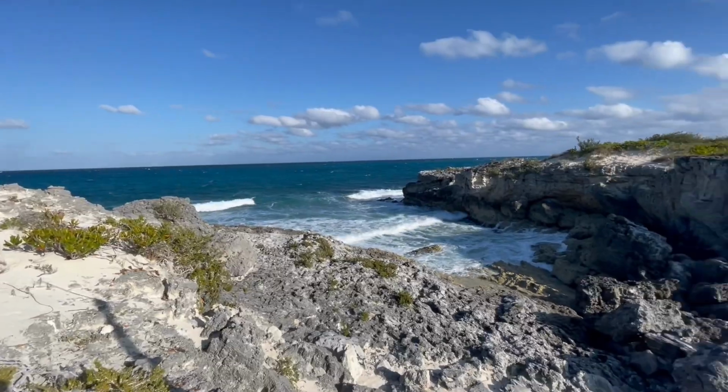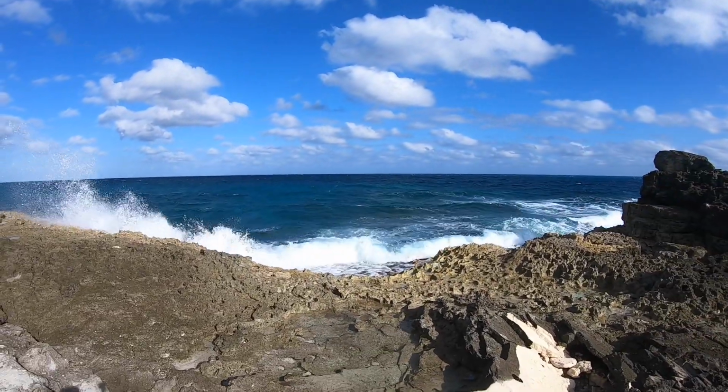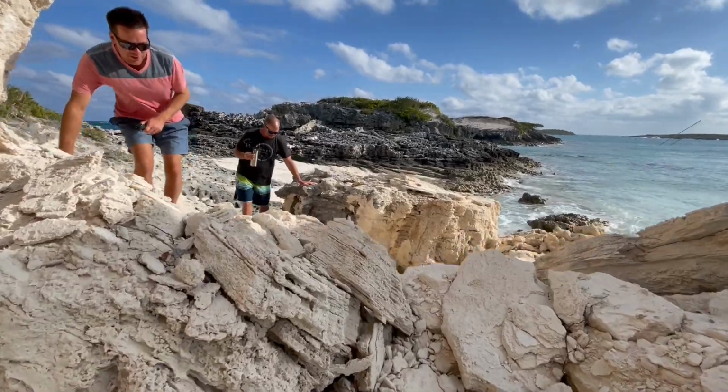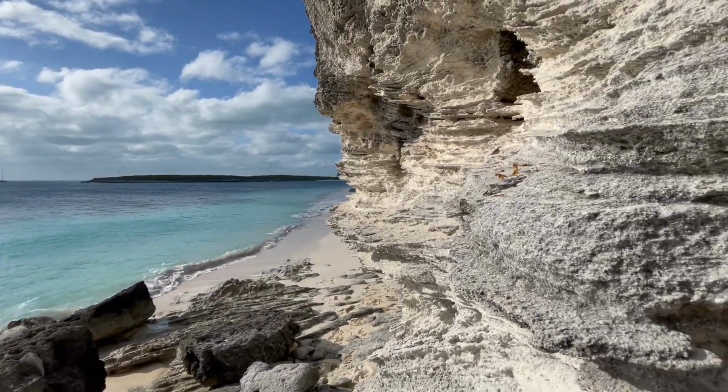Back on land, there was a lot to explore on this rugged island. The boys went over to the open ocean side of the island to check out the surf. This is what it means to be in a protected anchorage. And us ladies stayed on the calm side, checking out these pretty sweet limestone rocks.